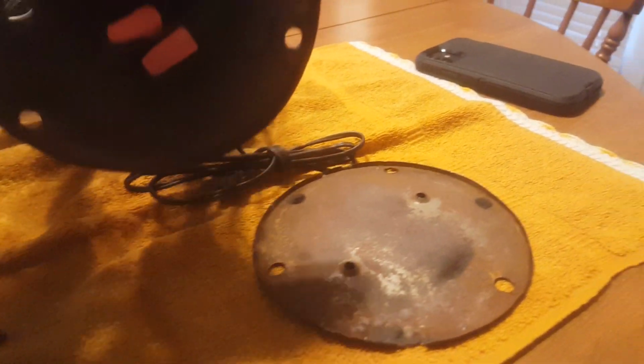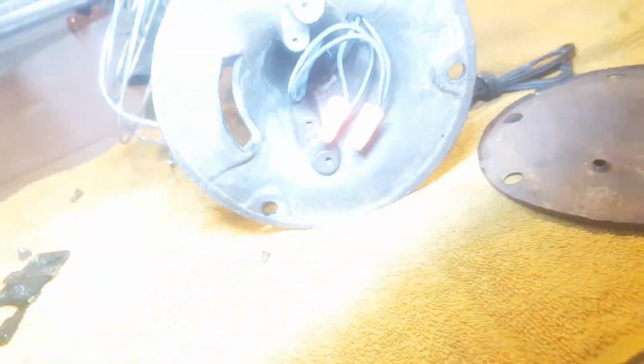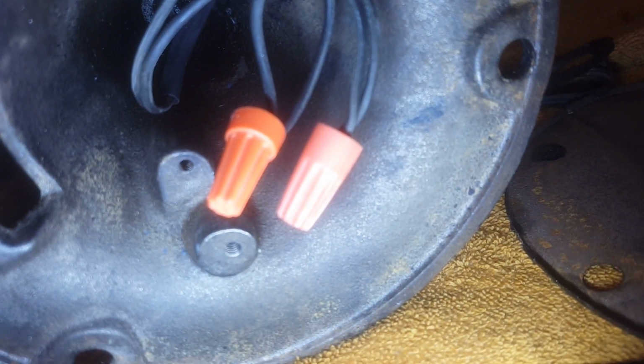I'd like to see what these little, oh, knocked over my shaker over there. Good thing that didn't have any salt in it. All right, so let's see. Got a couple numbers here, 6289.